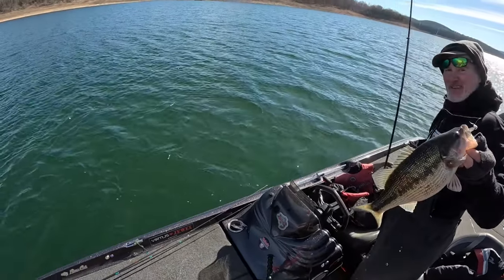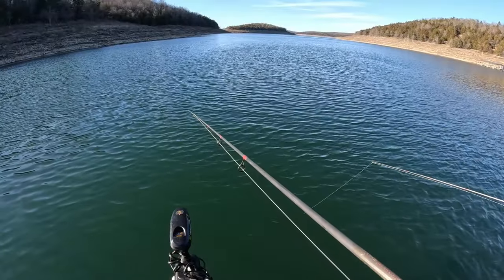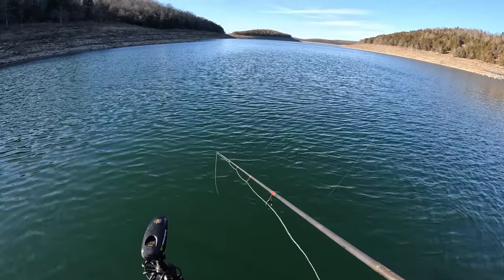Belly. Good one. They're either going to turn back around and come in, or they're just going to go to the side. Right underneath the boat right there. Oh, I just saw them. What happened, dude? Oh, come on.